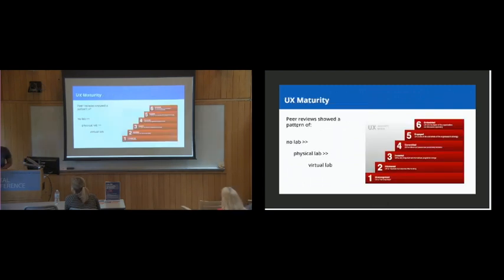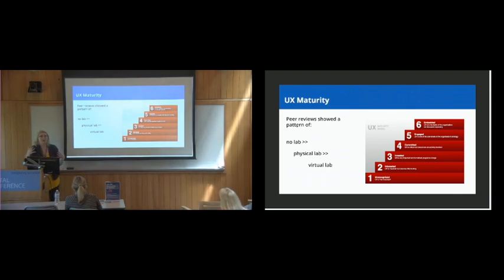So when we talked about Duke and MIT both outgrowing their lab, there's this concept of UX maturity of an organization. I think this is either Don Norman or I found it on the Nielsen Norman Group website. But this is a pretty well-known model that charts the maturity of UX in an organization. Like how baked in is it? How intertwined is user experience and user-centered design in an organization?